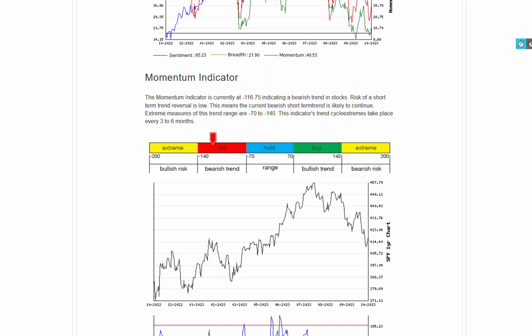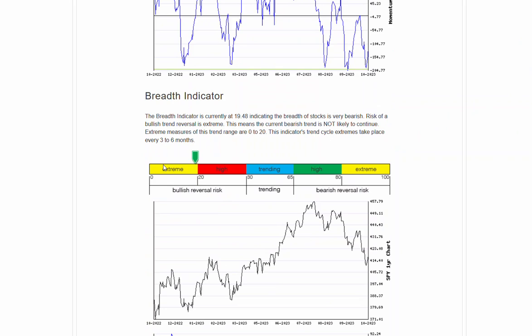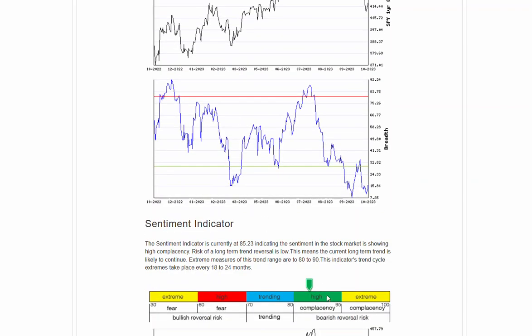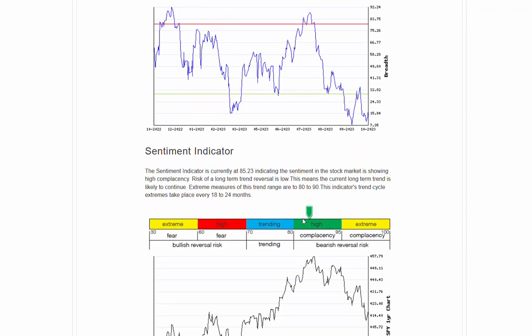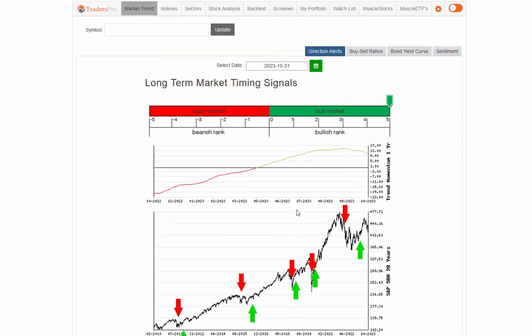Futures look like they're down slightly, and if we can start to find some support and start to build some momentum back to the upside. We're also seeing the breadth indicator, which is extreme, continuing to move its way back into that trending zone as well, and then sentiment, which actually had a little bit of a pop back up. It was hovering right on that edge right there. So we've seen a nice rally the last 2 days.